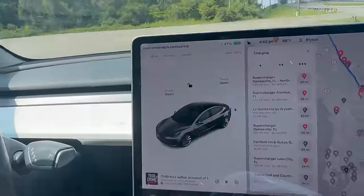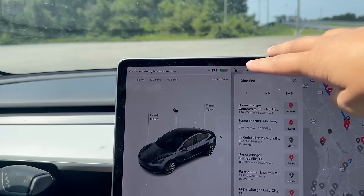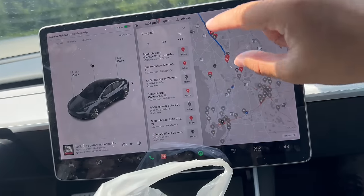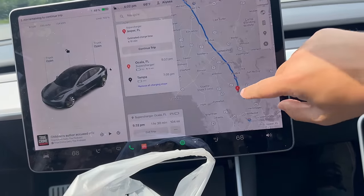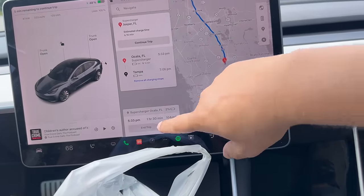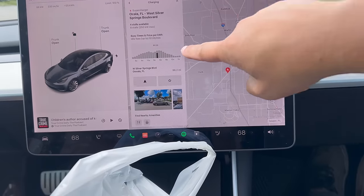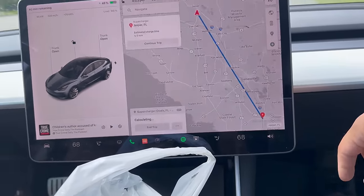Anyway, we are really thermal limiting here. It's 100 degrees outside. We're down to 88 kilowatts at 47%. So the best thing we can do is go and let this pack cool off, and then we just need a quick little zap to get back going. It says we'll make it to Ocala at 4%, but I wonder if we can just not go to that charging station because it's a 150 kilowatt. Let's see what else is in the area. We would rather go to this one because it's a 250 kilowatt station. So let's take a look here.